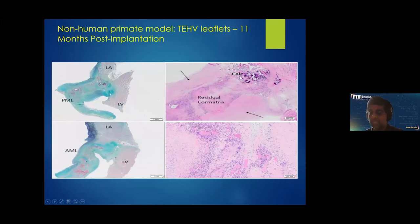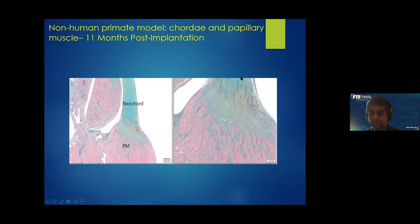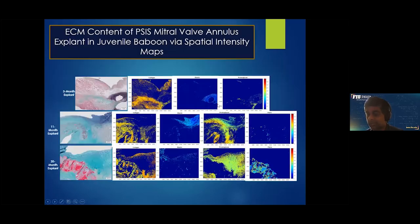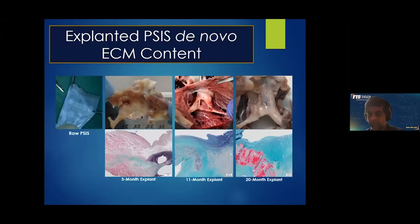That leads to calcification in part of the valve, and also leads to some cells of irregular shape that seem to be connected to immune cells, which are responding to the sustained exposure of the body to these pig tissue pieces, in this baboon model. So it appears that there's some kind of a hostile immune response, associated with the fact that parts of the valve were still uncovered with de novo tissue from the baboon.